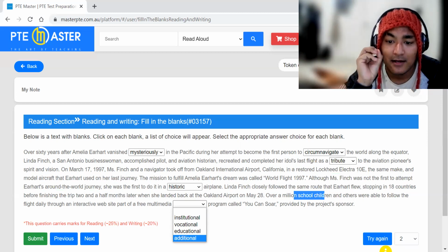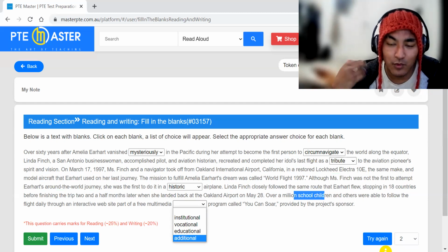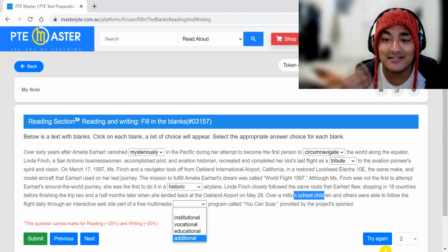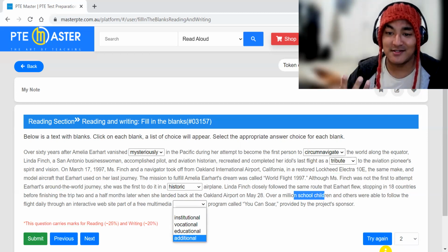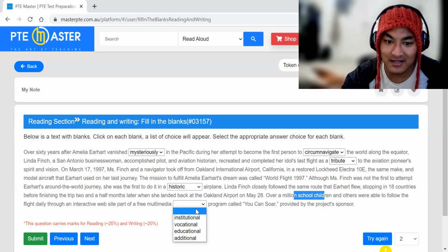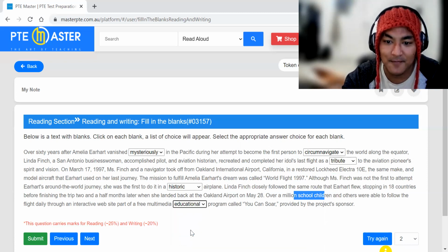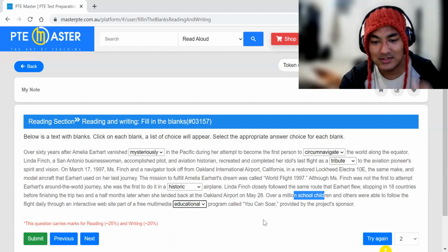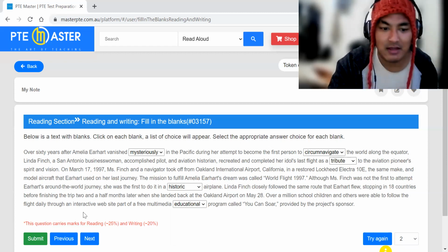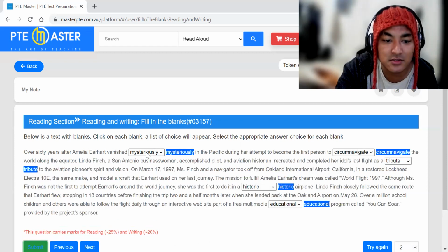Now let's see which word is closer when you say school children. When I hear school children, the first thing that comes to my mind is education, right? So if you hear school children, the first thing that should come to our mind should be educational program, right? That's what I think. So this could be the right answer for me. All right, let's check our answers now. Let's submit.